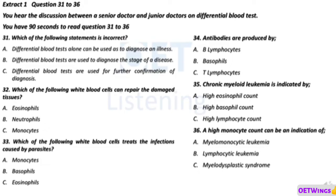The 5 types of white blood cells are: neutrophils are the most common type of white blood cells, which are responsible for destroying bacteria in injured or infected tissue. Monocytes also destroy bacteria, causing chronic infections and a role in repairing damaged tissues. Eosinophils are responsible for treating infections caused by parasites, and they also control the immune system response to allergic reactions.